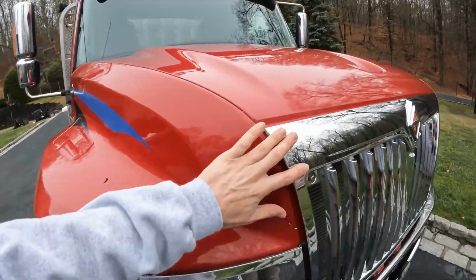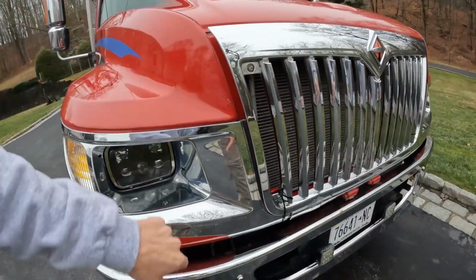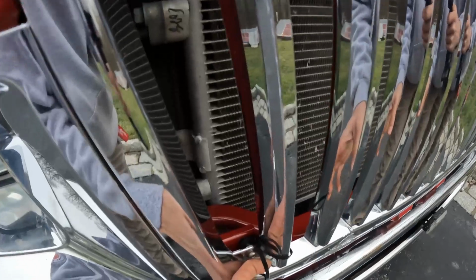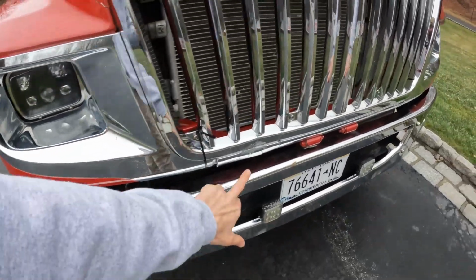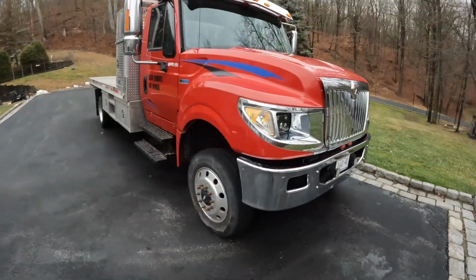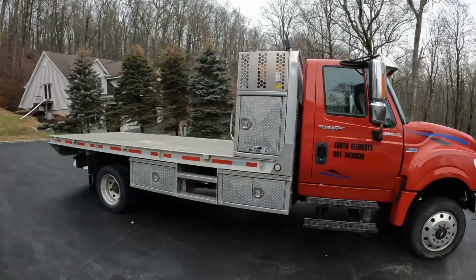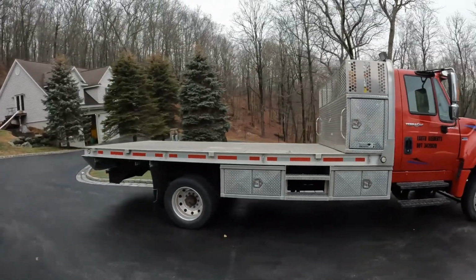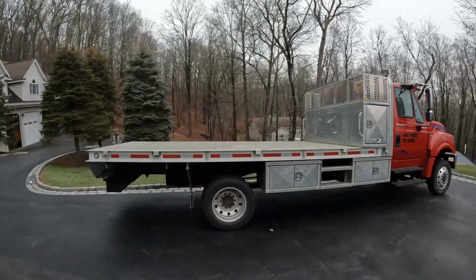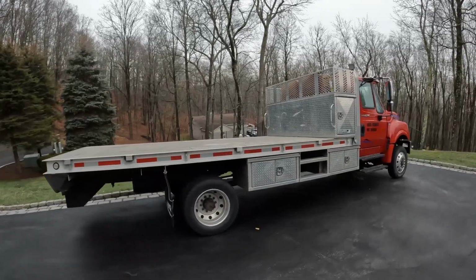Like the grill here is busted out. The tab in here for this little bolt is broken. Obviously we got some zip ties on here holding this down. It looks like they whacked something right here, but this truck also has an aluminum flatbed on it. This does not dump. It is just a stationary flatbed.